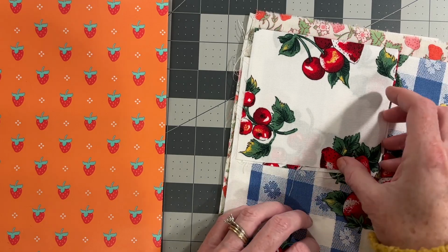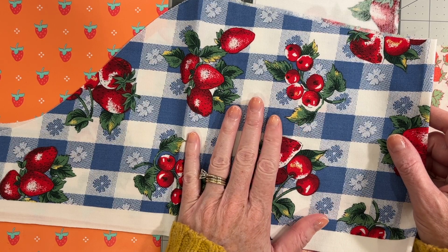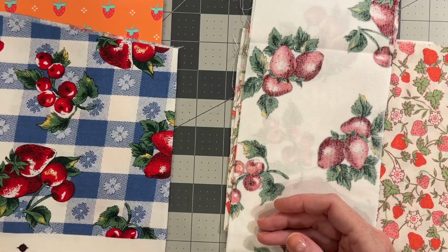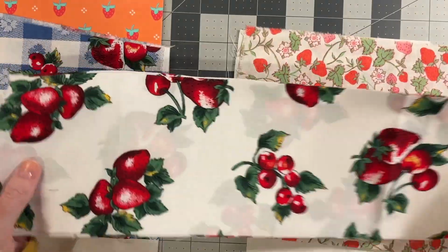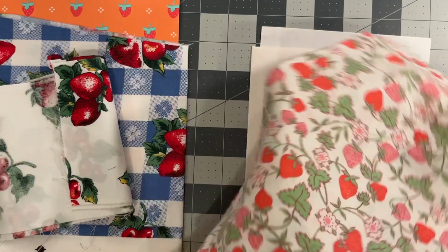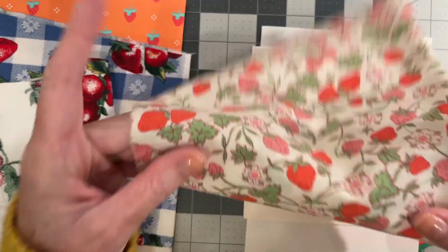Here's some beautiful strawberry fabric. Oh, look at this. It looks like a tablecloth. I've never seen anything like that. Those strawberries look good enough to bite. Yum. I'm amazed by artists that can make things look so real. This looks like the same line, maybe just a corresponding fabric. I love that. And this is adorable. I would make a journal cover from this. This is so adorable. I love the little blossoms on it.